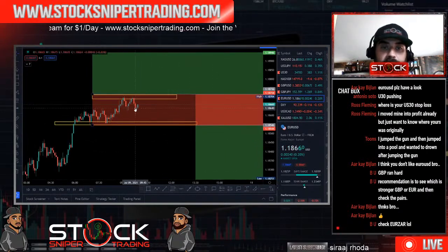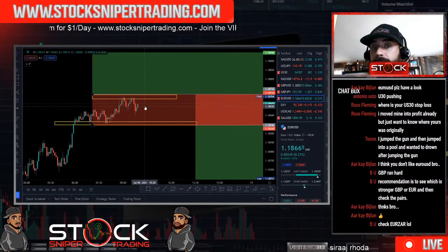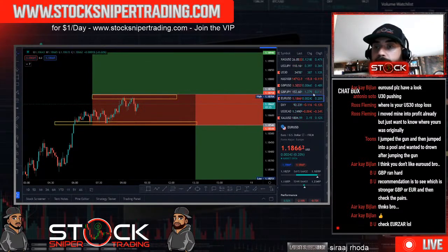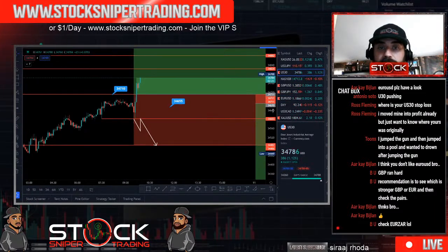So on the euro, if it starts to come up here, it might form a triple top for a potential reversal. If not, it's just going to continue the trend and walk its way up, pushing through the double top. All right, so that was euro.